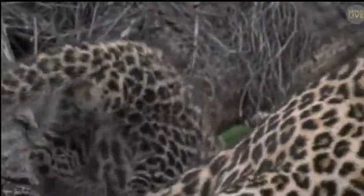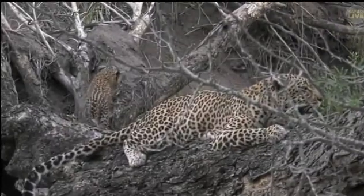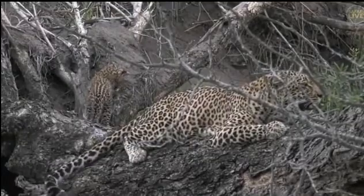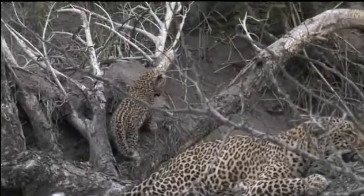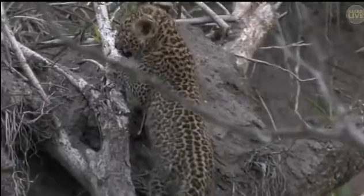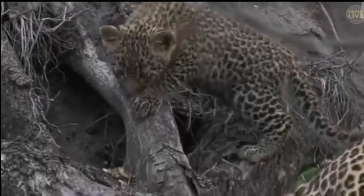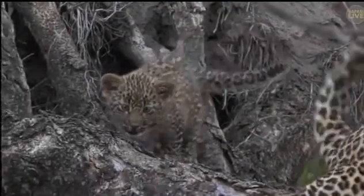I am actually a bit overwhelmed at the moment with how special this is, and how amazing the fact that Thandi is so comfortable with us to let us experience her teeny tiny baby leopard with her as it wakes up from its nap and starts to move around and play with Mum. These are not pets, everybody. These are wild animals. This is so special.